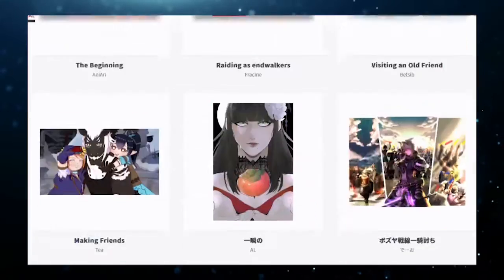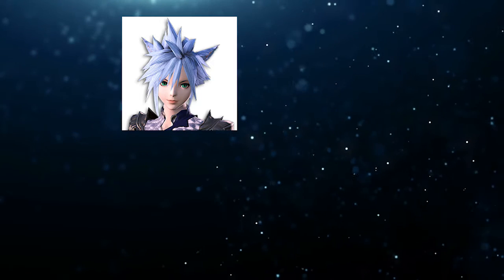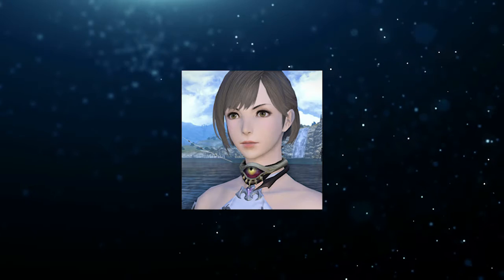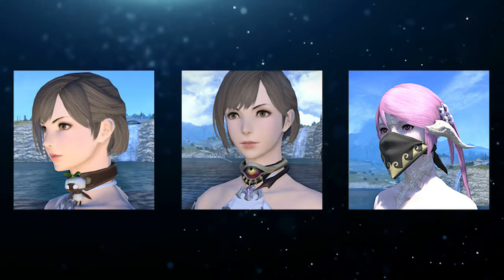500 finalists were chosen for each category, and in total, those 2,000 people got to choose an item that they wanted. Cloud hair, bluebird, cat hat, and noble barding. But also an Ahriman choker, Mandragora choker, and the Scarf of Wondrous Wit. I don't know why this one had more.